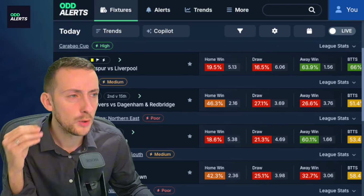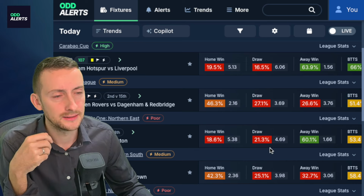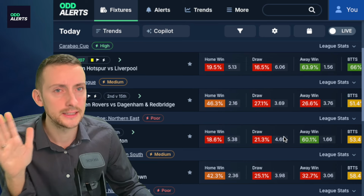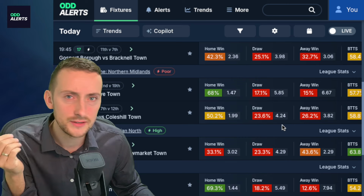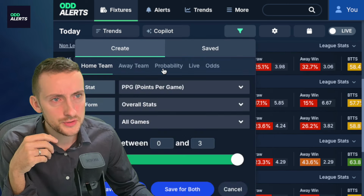So the probability model on OddAlerts is always working, always taking in new data, continuously analyzing thousands of teams, games, data points across every single league in the world. And you can see the probability model here on the fixture feed. It runs through many, many features on the website. You can filter for it directly using quick filters here.